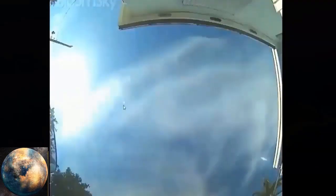The first thing that I want you to notice is this is our little orb with the dots on it. I think this is the way it's really moving in the sky. Watch what happens next.